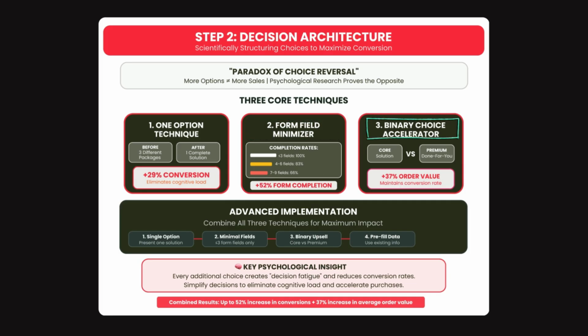Third is the binary choice accelerator. When you do need to offer options, use what we call binary contrast. Exactly 2 options with clear differentiation. Before, 3 similar packages with incremental differences. After, 2 distinctly different options: a core solution and a premium done-for-you version. This approach increased average order value by 37% while maintaining overall conversion rate.